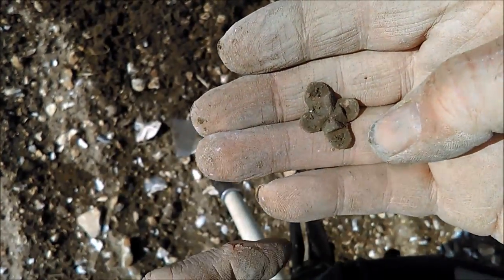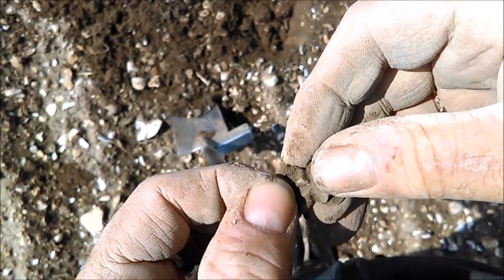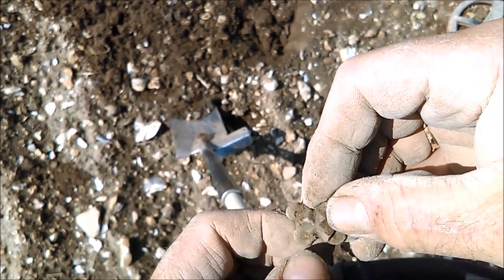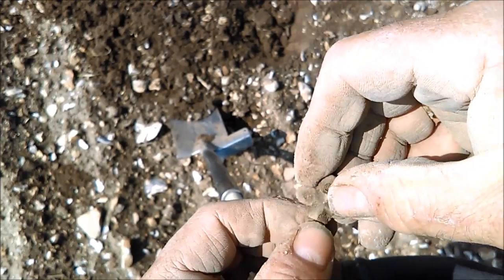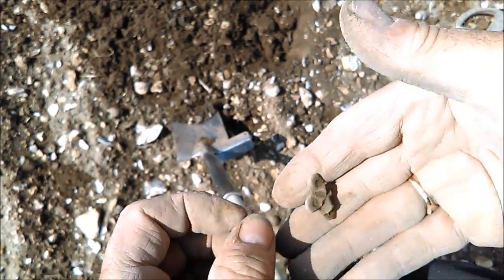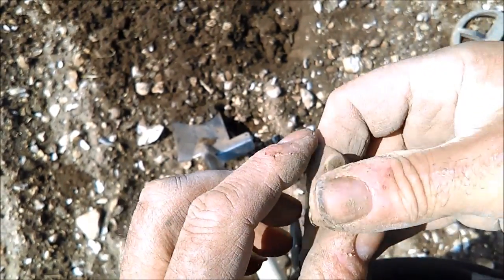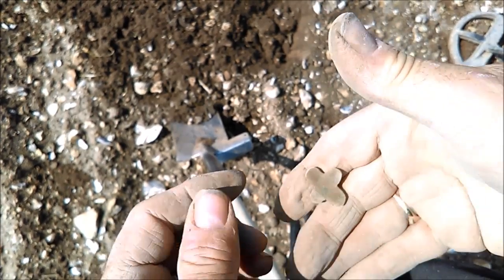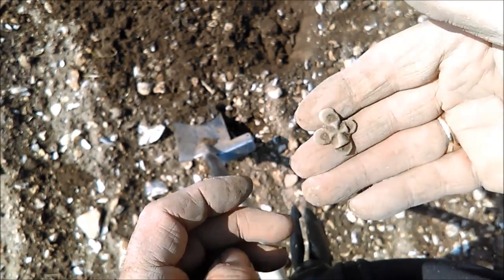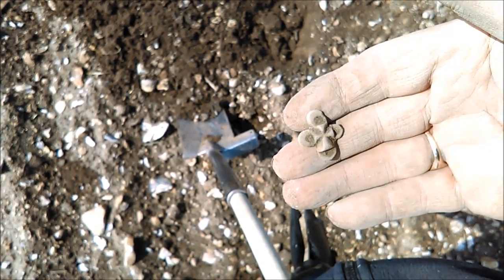Well, didn't film this live, it sounded very much like a cartridge, but it is in fact some sort of crucifix. Rather nice. Bronze. Got some age to it, I would think. That's really rather special. Quite like that. Excellent.